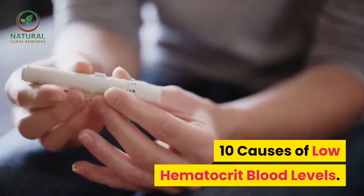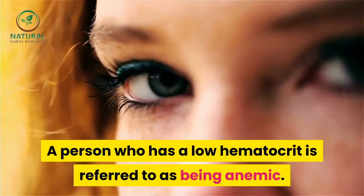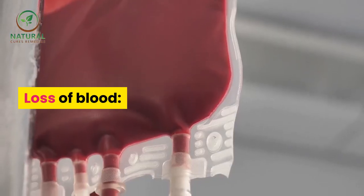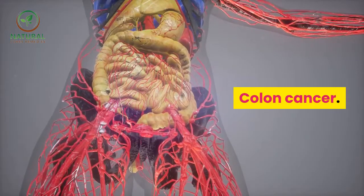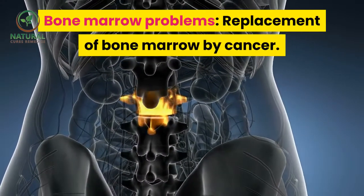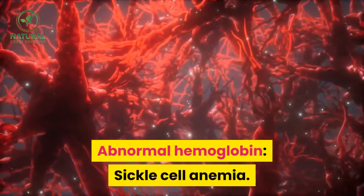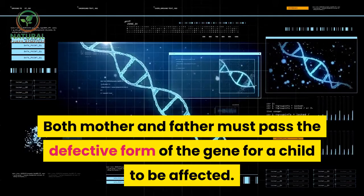10 causes of low hematocrit blood levels. A person who has a low hematocrit is referred to as being anemic. There are many reasons for anemia. Some of the more common reasons are loss of blood, traumatic injury, surgery, bleeding, colon cancer, nutritional deficiency, iron, vitamin B12, folate, bone marrow problems, replacement of bone marrow by cancer, suppression by chemotherapy drugs, kidney failure, abnormal hemoglobin, sickle cell anemia. Both mother and father must pass the defective form of the gene for a child to be affected.